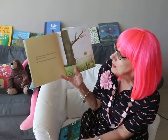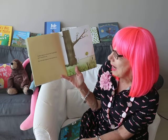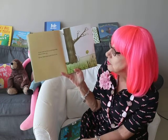"The Black Rabbit won't find me here," thought Rabbit, and he hid behind a tree.